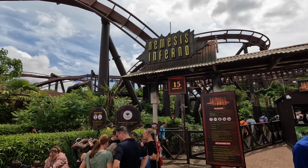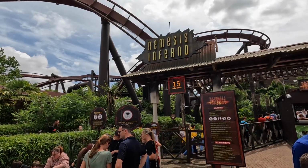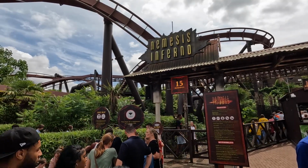And after those gorgeous curly fries for lunch then, I've come back across to Nemesis Inferno. Queue time now, 15 minutes. Yeah, half an hour shaved off since earlier. Let's jump on.